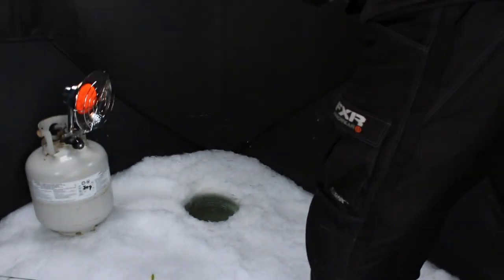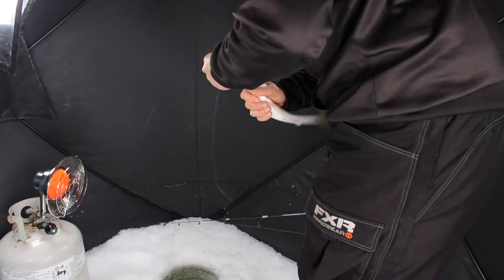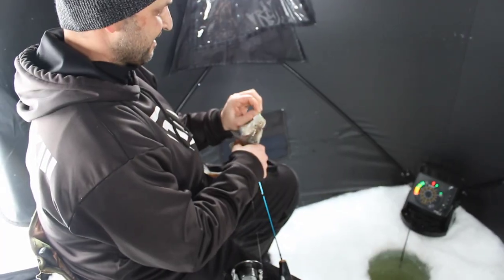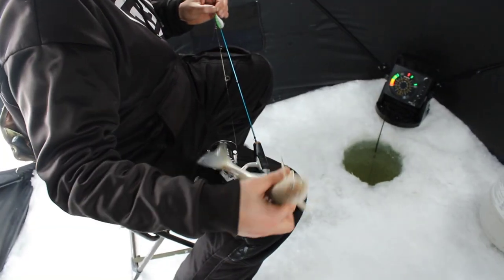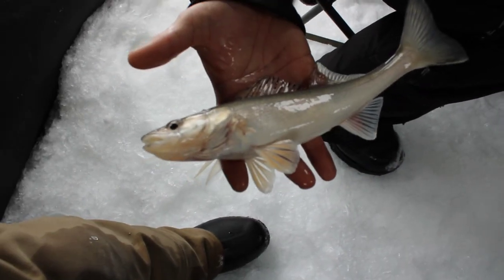Small. Nice. Nice. Little walleye. Let me see. You mean you don't know? What do you mean you don't know? Oh, it is a sauger. Nice. Yay! We should use him as bait. I don't know. Use them as pike bait. Nice. You need it?